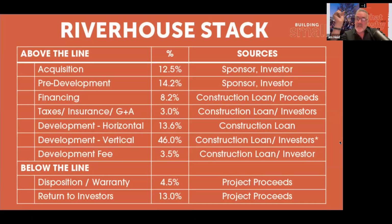But we also, because we were building through COVID, had an overage. And so we had to go back to the investors. And that's why you can see the construction for development vertical. There was a call back to the investors where we had to be able to recapture and bring more money into the project. Below the line, the disposition and warranty, so sale of the product and the warranty that we had to carry comes out of the sale price. And then the same thing with the return to investors. So if you're thinking about your stack, thinking about what you need to capitalize ahead of being able to close the project, and then what you can actually take out of the back end.